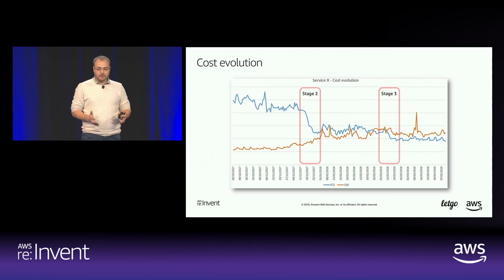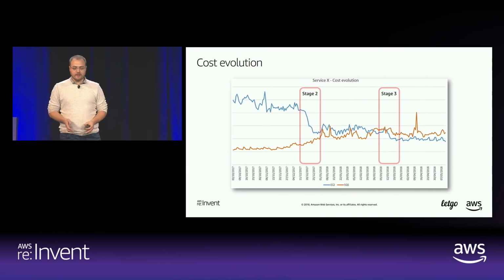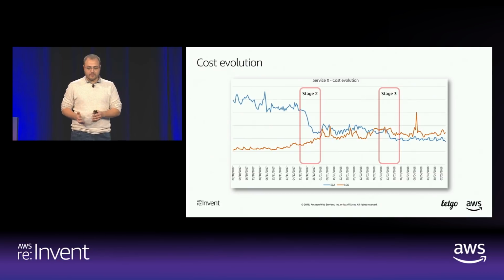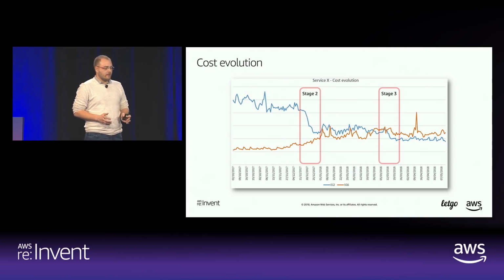More about the money. The cost evolution. That's the cost evolution of the first service we migrated from API to SQS plus SNS during all the stages. As you can see, during the first phase, the cost of EC2 was really huge. But when we migrated to the second phase with SQS, we experienced an important decrease in that cost, and even more during the third one, given the SNS filtering was really fine, and considering that in that service, all the traffic was growing constantly. So it's a huge kind of saving.